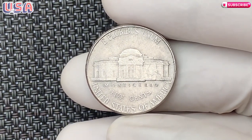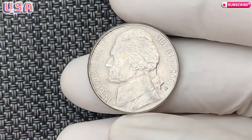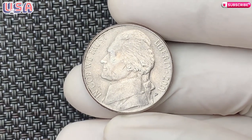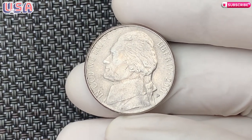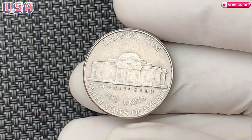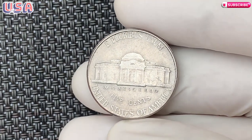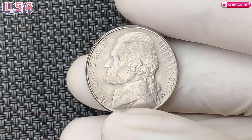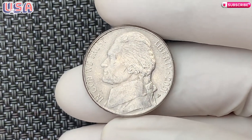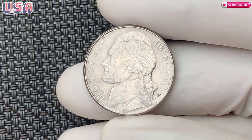Coins that have been in circulation for a long time tend to show signs of wear, scratches, and discoloration. But a 2001 nickel in mint, uncirculated condition is a much rarer find. If you've kept your coin in pristine condition, it might be more valuable than you think. This is because collectors place a premium on coins that have avoided damage and retain their original shine and details. A coin in near-perfect condition can demand a significantly higher price than a worn-out version, but wait, there's more.